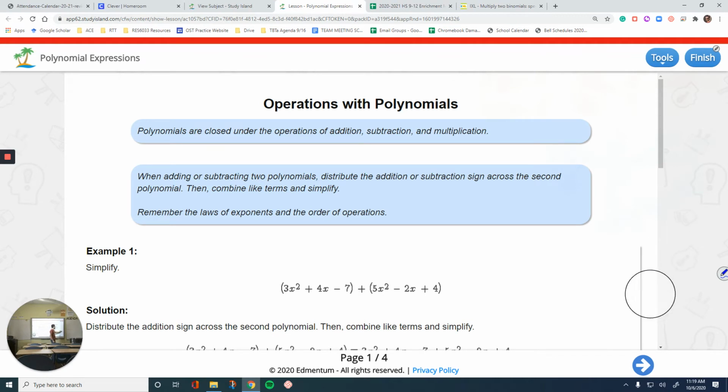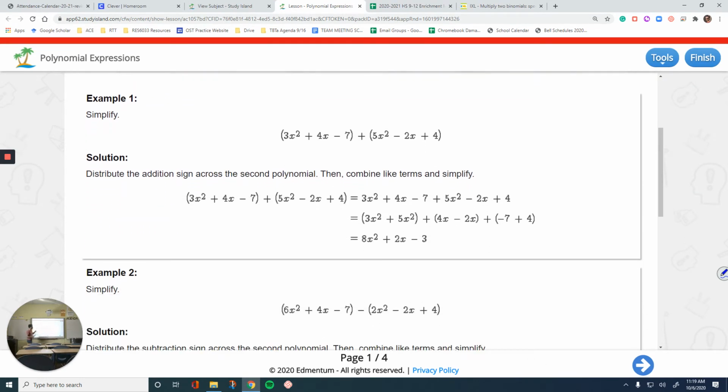Okay, let's take a look at this first example. It just says simplify. That means combine like terms. That's what it means. Or it could have said add these two polynomials by giving this one in the first line as like p(x) and then q(x) equals to this. It could have said like what's p(x) plus q(x). That sort of a thing. You would do the same thing.